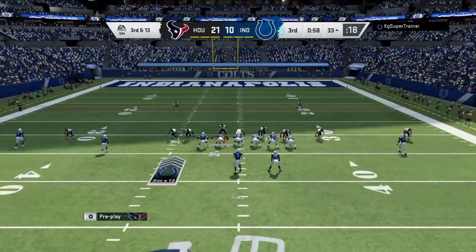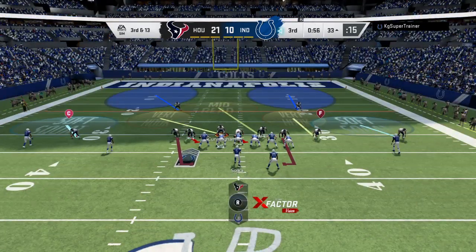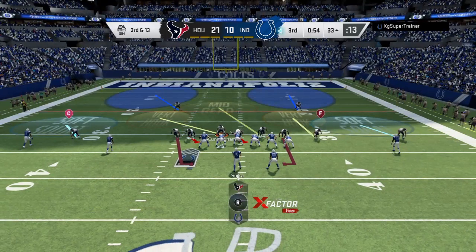Watch the twist. Watch the twist. Check 30. Hey, lock it. Alert flare. Alert flare. Flare.